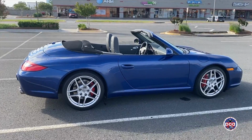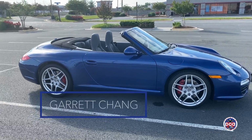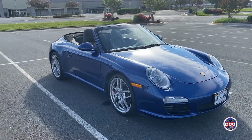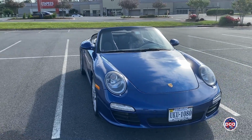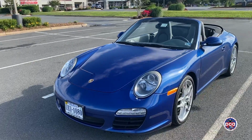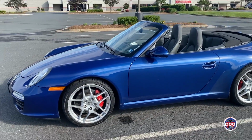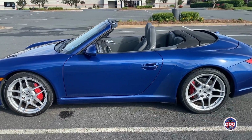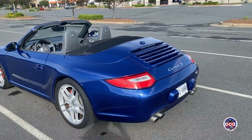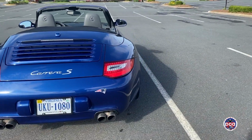This is my Porsche 911 Carrera S. It is from 2009. It's got the PDK transmission. It is, I think, what Porsche calls Aqua Blue, and I did a few mods. I did an iPhone adapter so I could stream music, and the other modification is on the back, I have a New England Patriots bumper sticker.